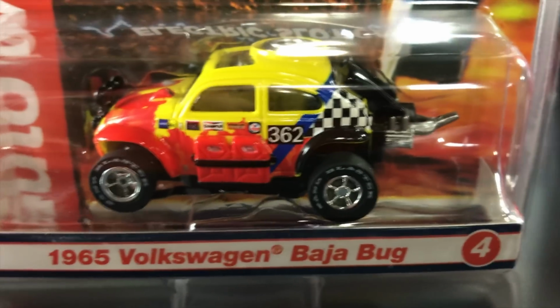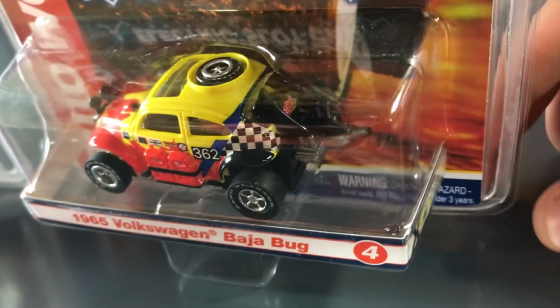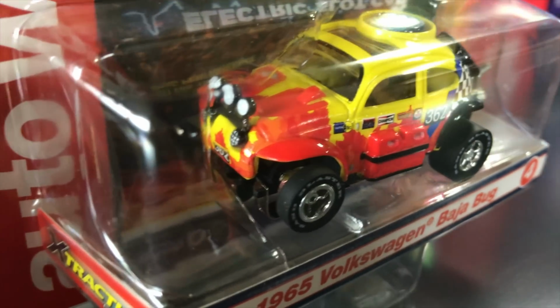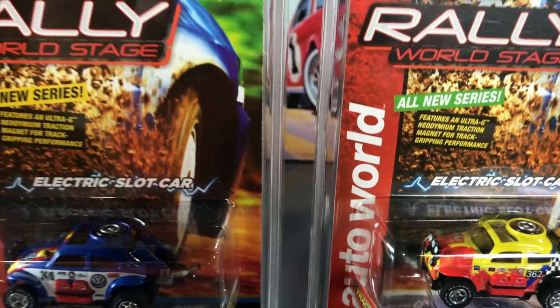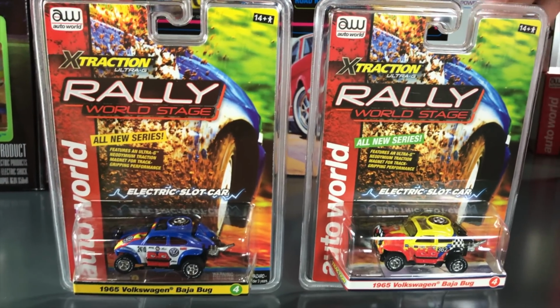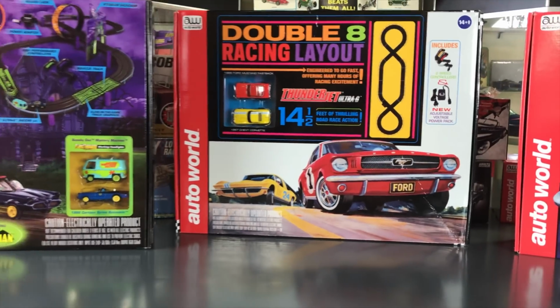And the next one is this crazy yellow. It's got these 70s style flames down the side, back when they would just kind of hand paint all this cool stuff on the side of these Baja cars. You've got the checkered flag along it. Great looking livery and style for that Baja Bug. And that's everything for that Extraction Rally release.